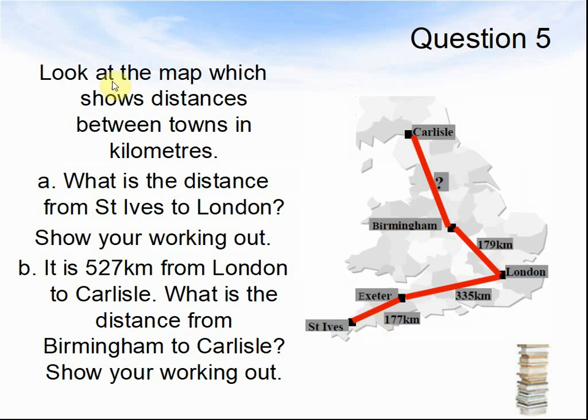Question 5. Look at the map which shows distances between towns in kilometres. What is the distance from St. Ives to London? Show your working out. B. It is 527 kilometres from London to Carlisle. What is the distance from Birmingham to Carlisle? Show your working out. Pause the video and work out your answer.